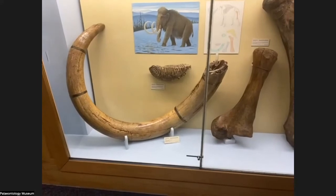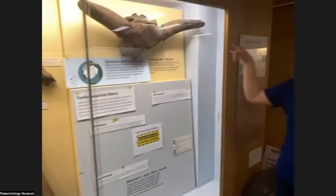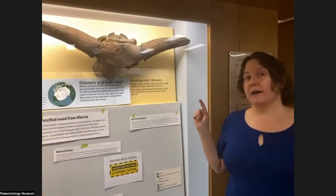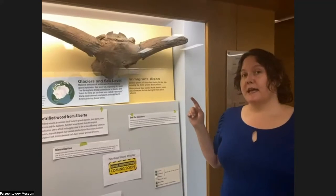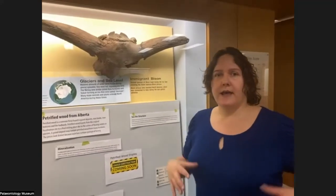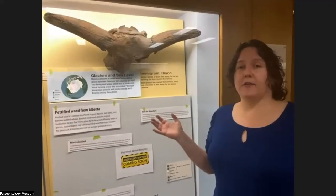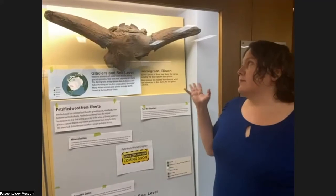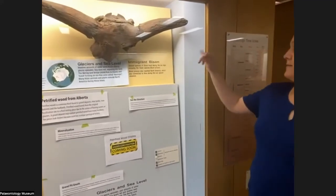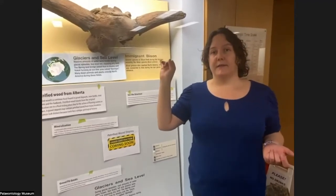Okay, bison. Around Edmonton, even today, and throughout the province, you can find bison skulls. It's a good idea to contact a paleontologist if you find what you think is a bison skull, especially if you're in some place where there isn't any evidence of settler or farming activity by other peoples, because it's possibly paleo bison. So if you look at the species name here, it's Bison priscus. It's a different species of bison than what we have today.